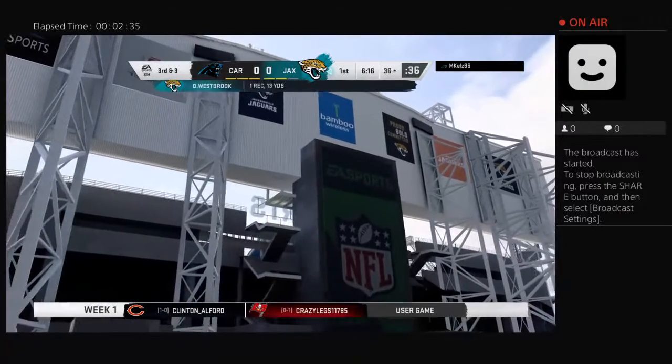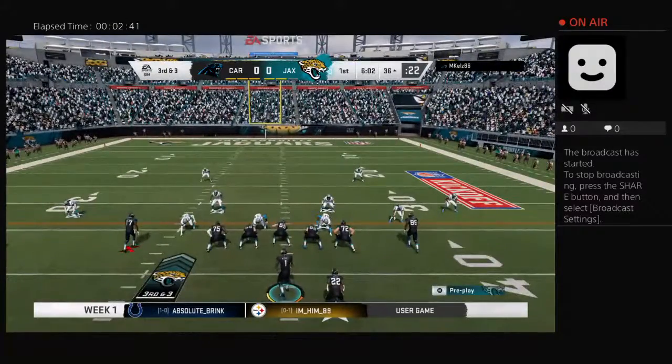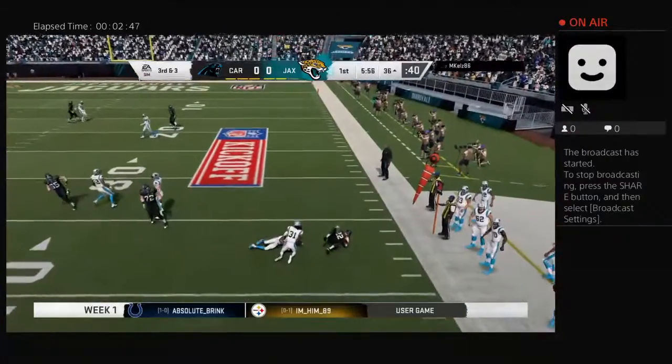From the midfield stripe, they'll look to throw. That one complete to D.D. Westbrook. And here he'll be brought down a little shy of the 35 at the 36. You can see the time and effort and thought that they put into their passing game because it was evident right there. It looks like a simple pitch and catch, but you and I both know that they have planned for this and worked hard to make it happen.